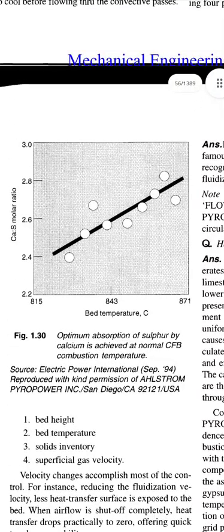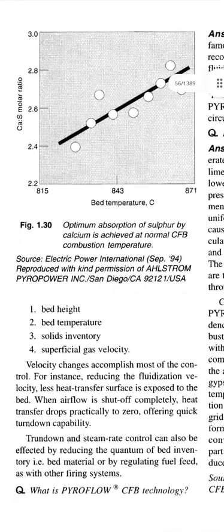In this diagram, we can see the optimum absorption of sulfur by calcium is achieved at normal CFB combustion temperature. Source is Electrical Power International, reproduced with kind permission of Alstom Pyropower Incorporated, San Diego, USA. The graph shows bed temperature and calcium sulfur molar ratio. When the bed temperature is low, the Ca/S ratio is smaller. With increases in bed temperature, the Ca/S molar ratio is higher.